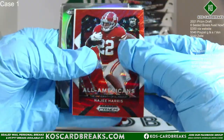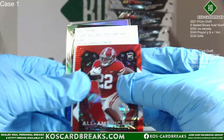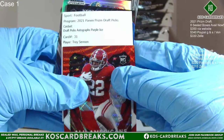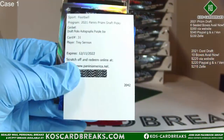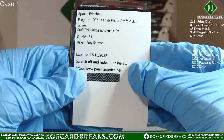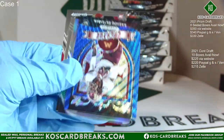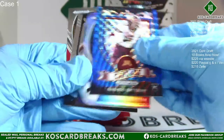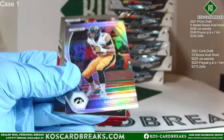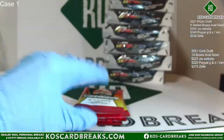We got Najee Harris, red wave. Redemption is going to be draft picks, purple ice. That's going to be out of 99. Auto out of 99 is Trey Sermon. Trey Sermon redemption. Nice hit, Pat. Purple ice out of 99, Trey Sermon. Put that in the purple ice. Blue wave, Rashad Bateman. 133 of 249. George Kittle, silver. Micah Parsons and Tyler Vaughn.